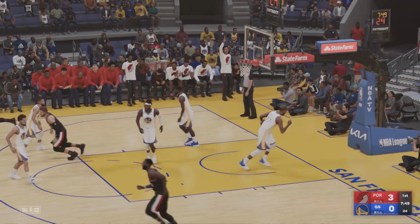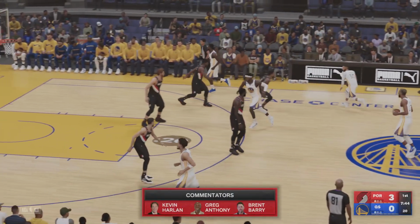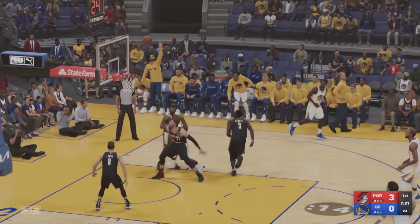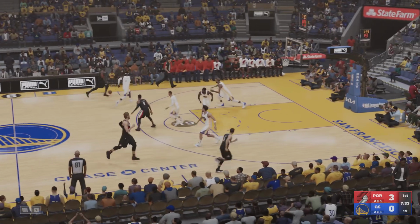Let's take a look at our starters for Portland. Damian Lillard out there with Zach LaVine. Then there's Yusuf Nurkic. Then it's Butler. And it's Drummond in at the center position. No one near Curry as he lets it go. Tried to come right back with a three of his own, but it's no good.